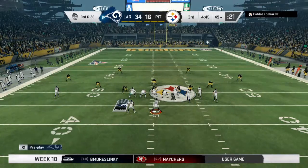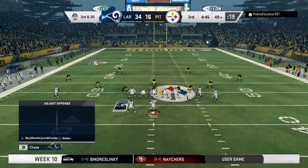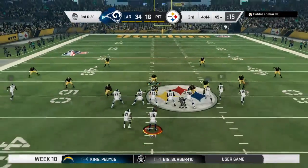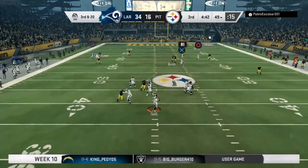Hey, let's go. Super. From the gun on 3rd down. Gone.